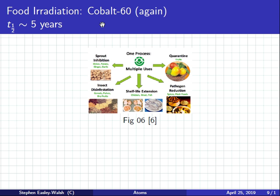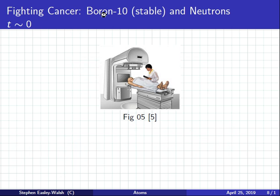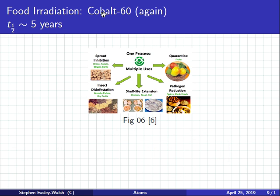Food irradiation, cobalt 60, half-life again, 5 years. So you saw cobalt 60 a moment ago was used for security. But it has another use. It can be used for farming, in the farm. So if you have your apple, what happens to your apple if you leave it on the table? Well, it turns brown. Dries up.